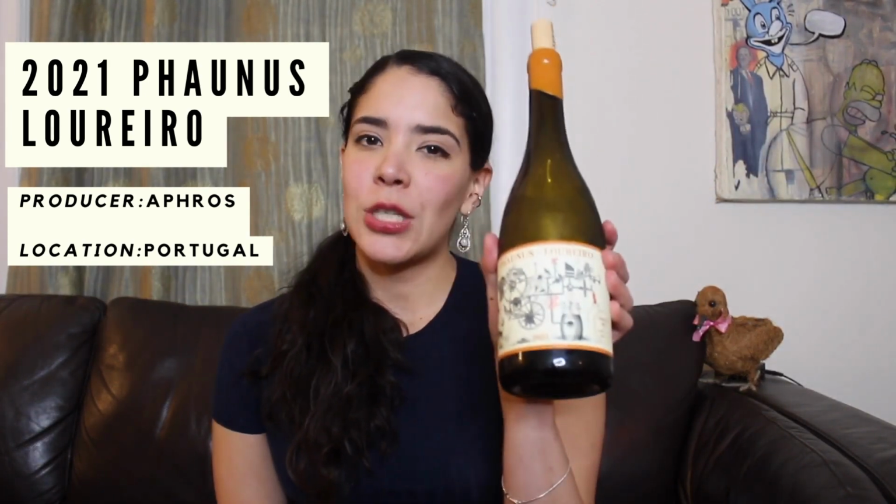Up next is the producer I get really excited to always have. It's Aphros Wine and their line Phaunus. This is their 2021 Loureiro that's been aged in amphora. This winery is in northwestern Portugal. It's actually a pioneer of biodynamic wines in Portugal. The founder is Vasco Croft, who's also the winemaker. Him and his team are just doing really exciting things. Really low intervention. I love that it calls out that this wine is made without electricity.